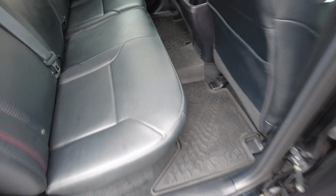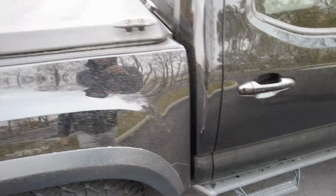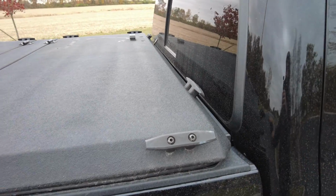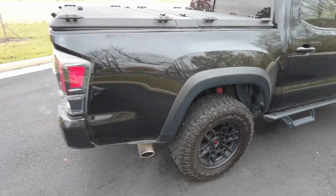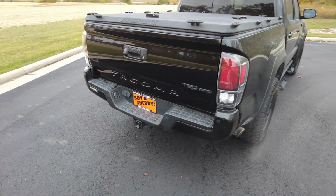Let's see here. Yeah, seat folds down. Pretty cool. Got a speaker back there. Got your rubber floor down there. This has got a unique cover here on the bed. I'll show you more when we get to the other side. The outside really looks to be in great shape.